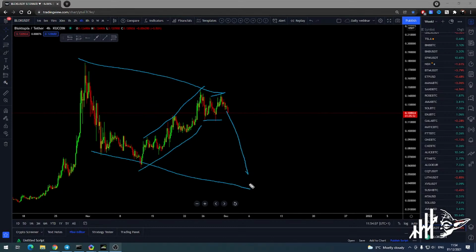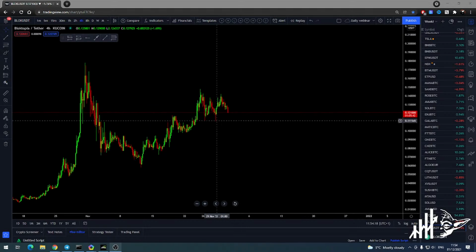That possibility is there as well, so keep an eye on it. Definitely it's far away from buying. It needs to complete first, at least tagging there and holding there, and then I will be a buyer. That's my personal opinion, how I would go for this trade if I were trading the block USDT.